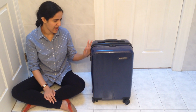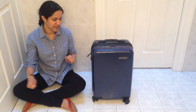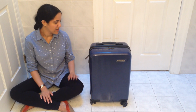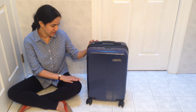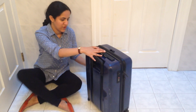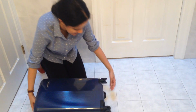With this one, I wheeled it through New York City sidewalks, through the subway, onto a bus, and I had no issues at all with it snagging on carpeting or being bumpy on a bumpy sidewalk. So particularly Briggs and Riley, I think they've done a pretty good job with the 4 wheels. I'm going to show you the inside because to me, that's my favorite thing about this.